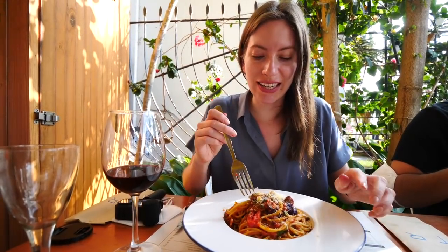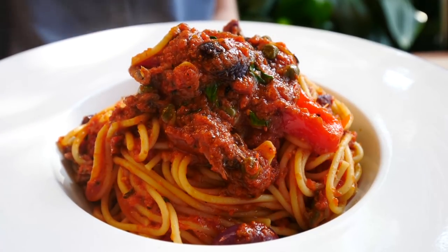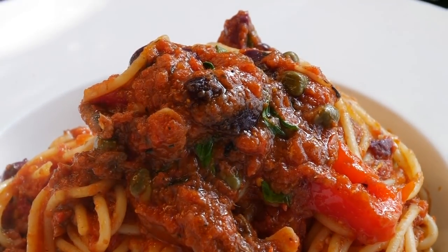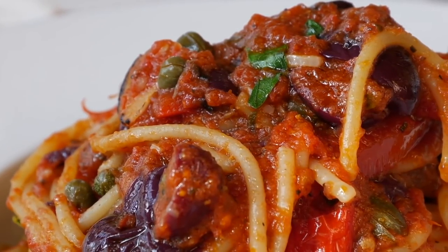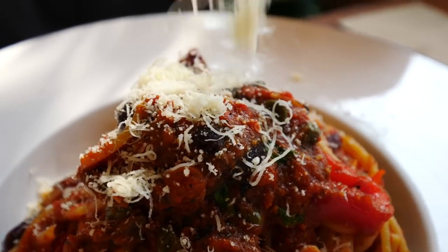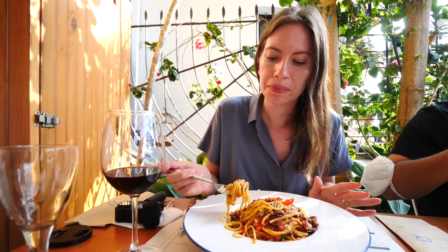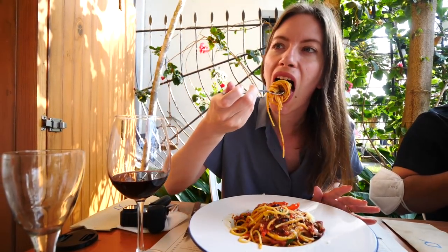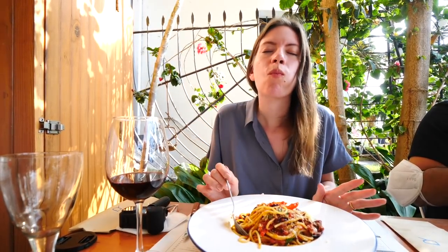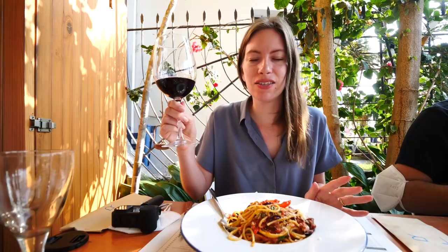For my pasta, I got the spaghetti alla puttanesca. That is my favorite sauce. It comes with anchovies, capers, it's got garlic. It's a tomato base, and it's just so, so delicious. If you like a little bit of a spicy sauce, this is the right one. I've already sprayed tomato sauce on my shirt, but that's just how it goes at an Italian restaurant. So here we go. So good.